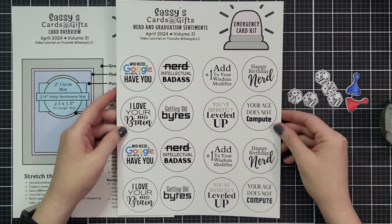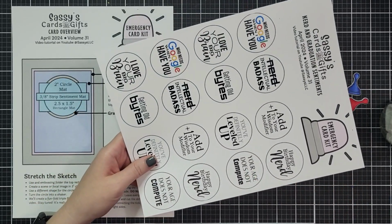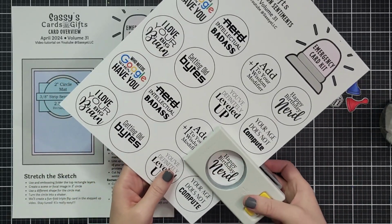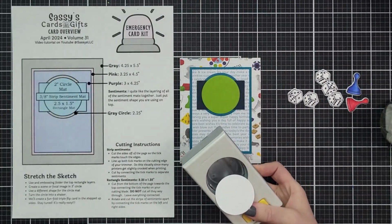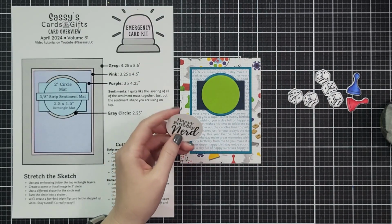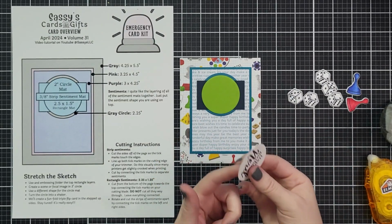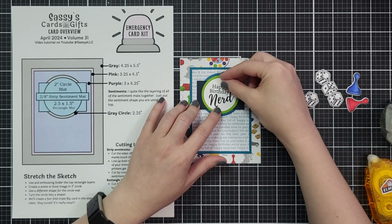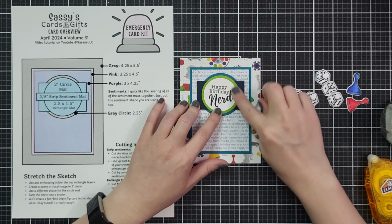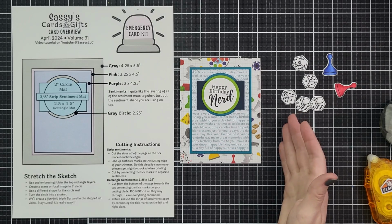For my sentiment, I'm going to use a circle sentiment this time, and I like this happy birthday nerd. I know sometimes we think about nerdiness as being a masculine trait, but every woman I know is a crazy nerd. So I like leaving this sort of gender neutral. Like there are masculine colors in here, but there's no reason you couldn't give this to a woman either. You could certainly be finished with the card here.